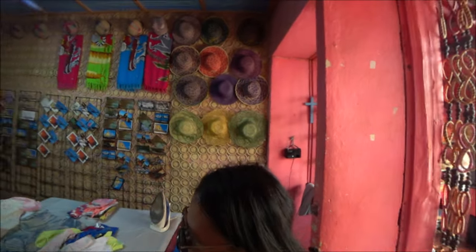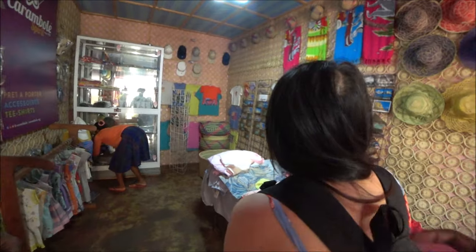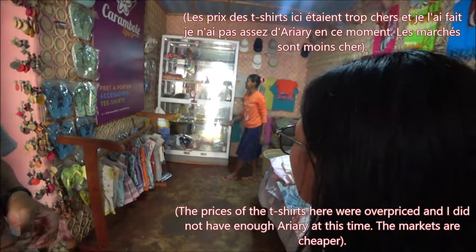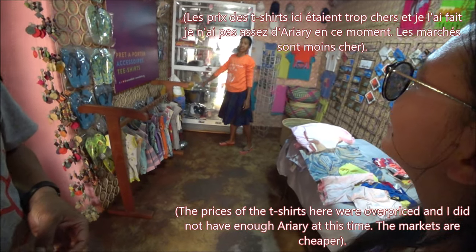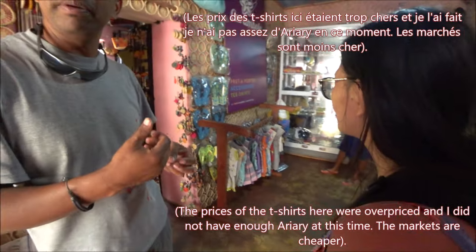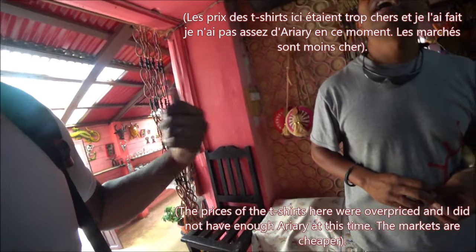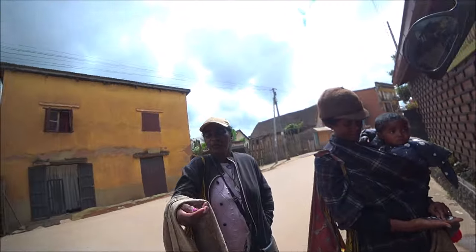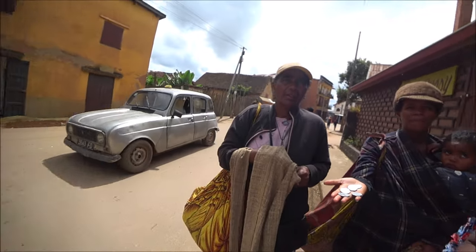Bye-bye. Oh, sombreros. You have a lot of choice. Which size are you? No, I'd rather get it from the market. Ah, okay. It's cheaper. It's too much out of my pocket. You can pay one. Because I don't have to keep going to the ATM. I can't do that. So, I'm sorry. Merci. That's okay. Malagasy money.